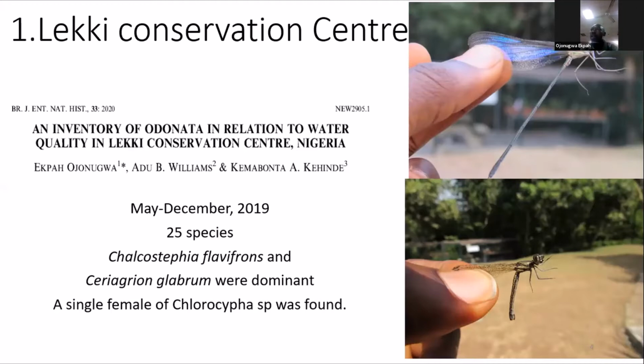This Lekki Conservation Center is not really a good biotope for Chlorocypha species. We managed to see a single Chlorocypha in the forest, and this is the Chlorocypha that you can see in the picture here. And this is Chlorocypha iridipennis, which is very common in Lekki Conservation Center.